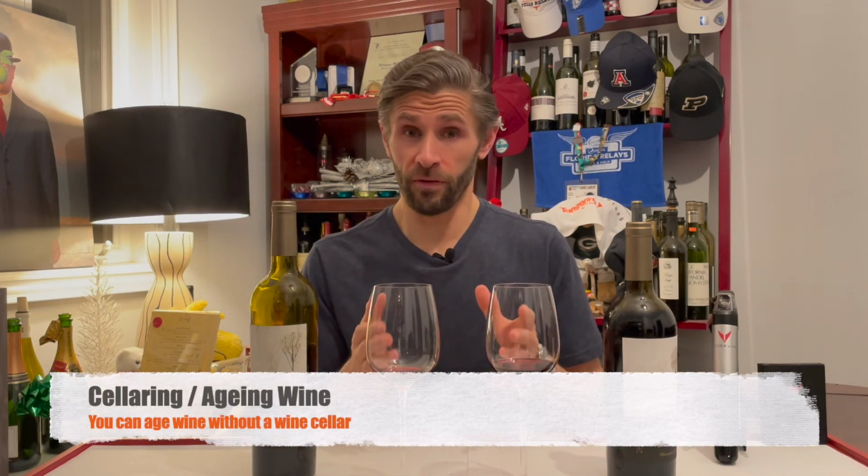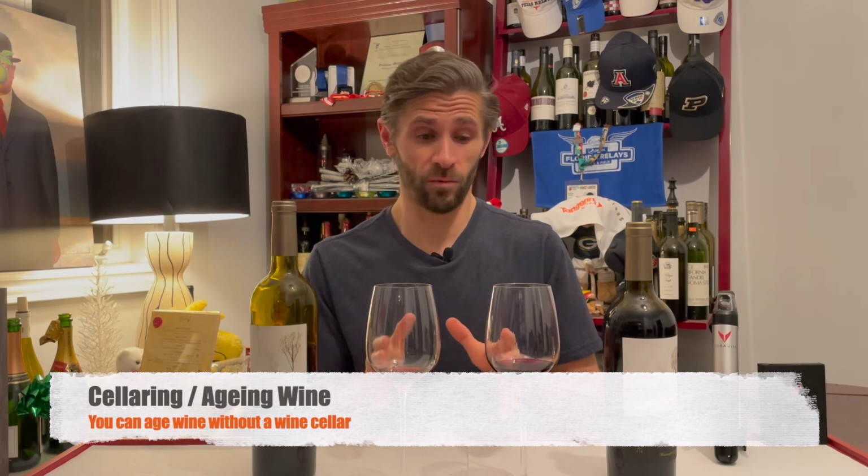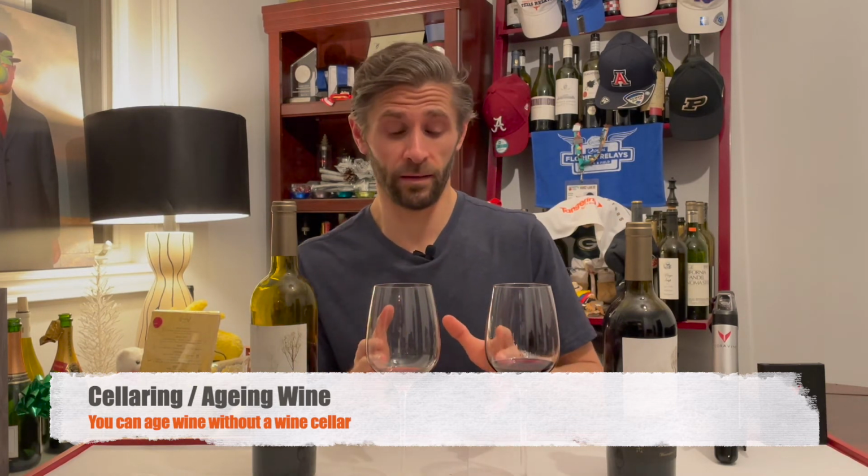And see how much it's changed, and see how much you can appreciate what age can do to a bottle of wine. So one of the beautiful things that we did with this experiment, and this may blow your mind as well, it kind of blows my mind, is how these wines were stored.